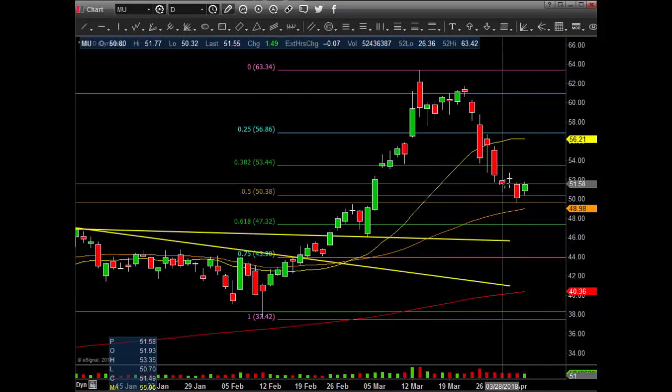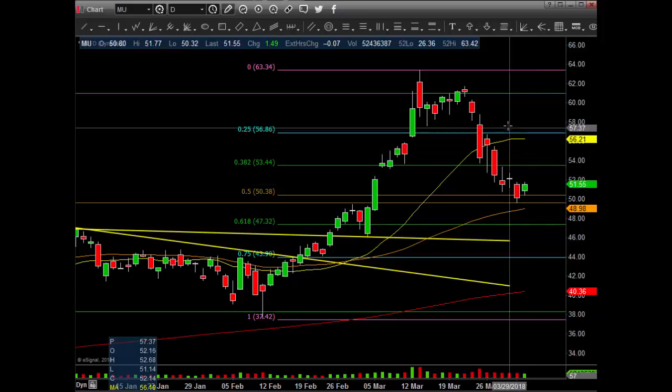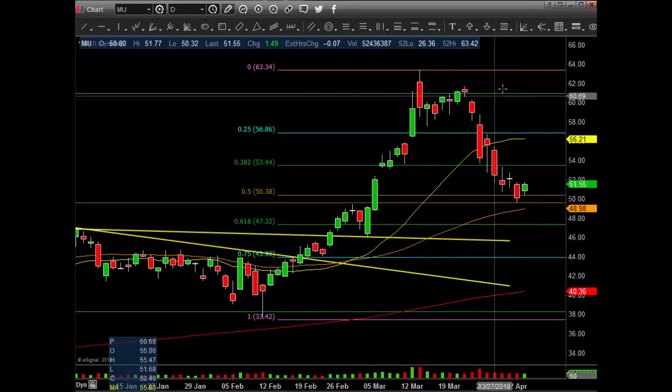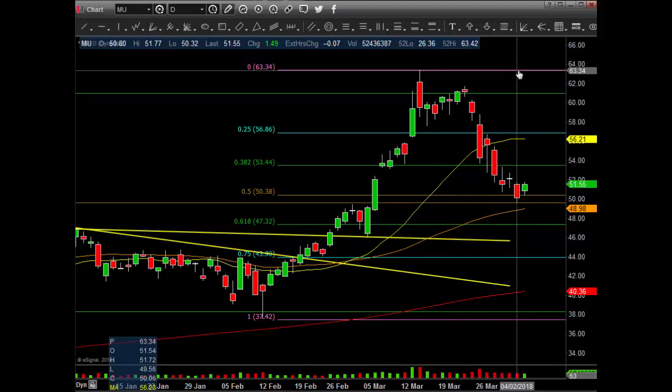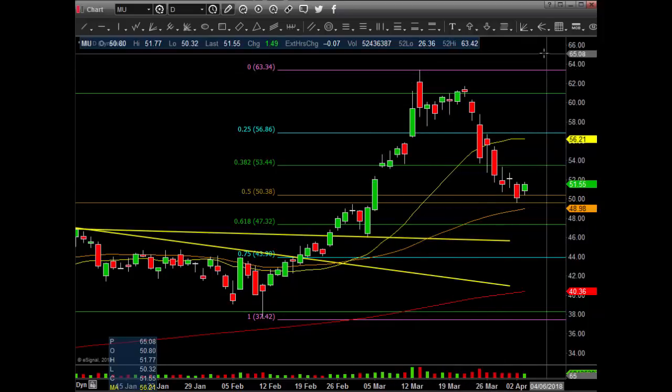If the markets stay light volume buoyant, this will just kind of grind higher with everything else. And then watch its gap fills. If this thing gets back to 59, 60 bucks, you can definitely short this one again. And if you want a tight stop, use the 63.34 with confirmation. That could be your stop, or a double top, maybe 65, something like that.